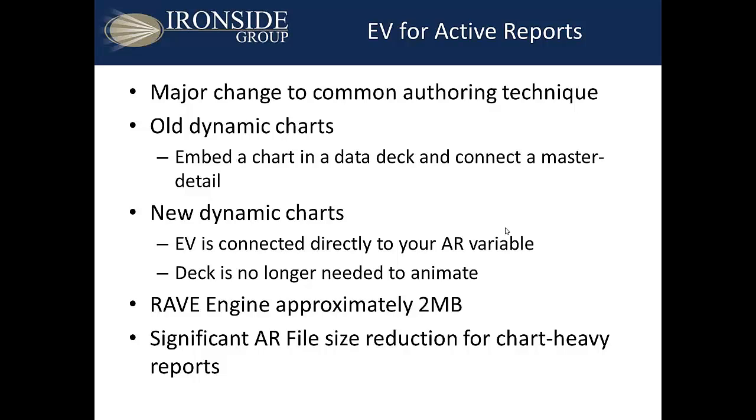So not only does it simplify the development process, it makes it easier for those reports to develop and maintain, but it also helps to reduce the file size. So the Rave engine on its own is approximately 2 megabytes. So anytime you add a Rave visualization to an active report, you're going to see that file size bump up roughly 2 megabytes. But what's nice is every additional Rave visualization you add thereafter will not affect the size of the report in any way dramatically.